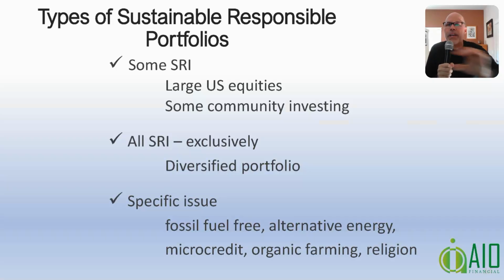Types of portfolios. So there's not just one standard SRI portfolio for everyone. There are different focuses, there are different ways to approach it. We have some clients that just want SRI in part of their portfolio, and maybe it's for large US stocks. They'd like them to either be responsible or they'd like to engage with them. Maybe they want some community investing, and that can include a community investment fund in their portfolio, or just banking with a local credit union. Just doing something a little different can be their engagement.